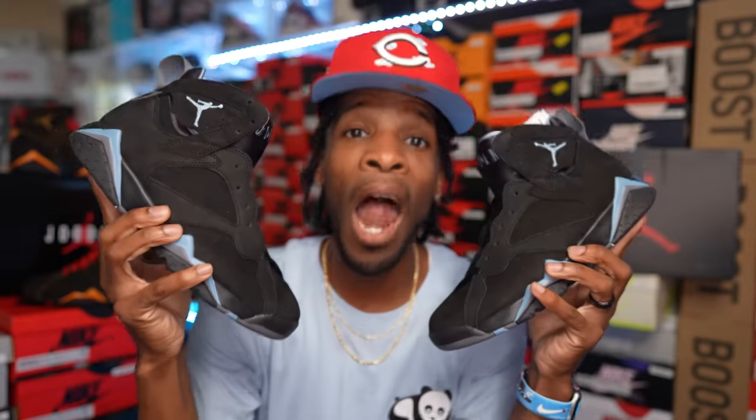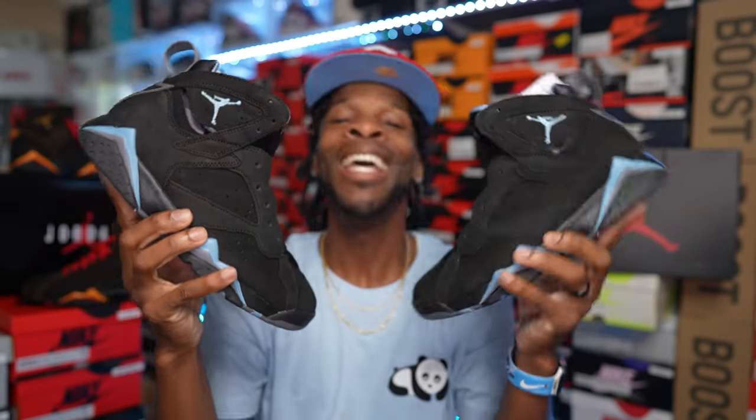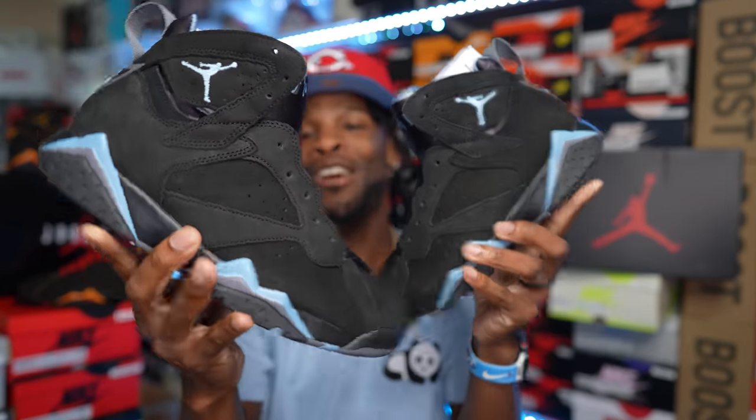Let's go ahead and get back to the details of the kicks. Bang! I like it a lot. I'm just clowning y'all, but Air Jordan 7 Chambrays, man. Here are both shoes, man.